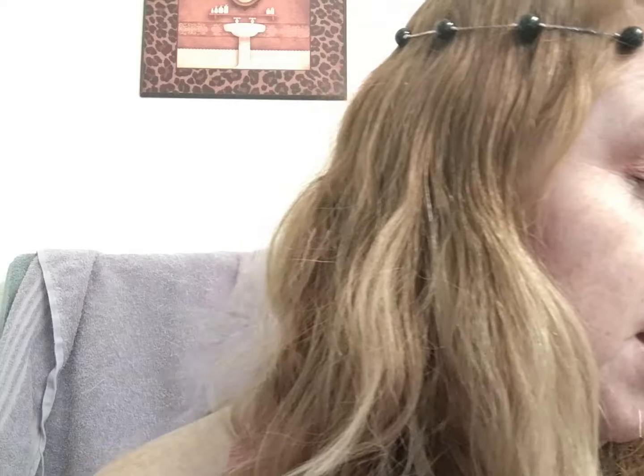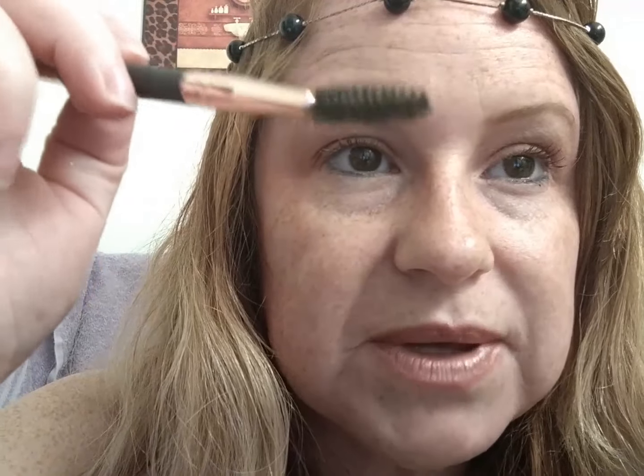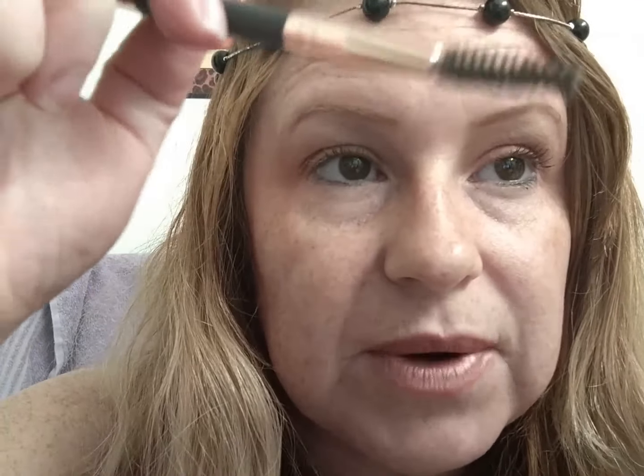Okay, so I'm going to start with brows. I don't have a brow pencil. I'm going to be using this brush, and I'm actually going to be using this very light brown just to fill in any missing areas that you have. I like to start by brushing your brows. I like to brush them up to make them appear fuller, and it gives me a chance to see how your brows look.